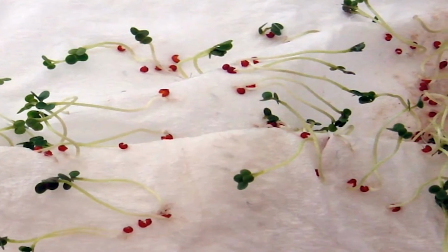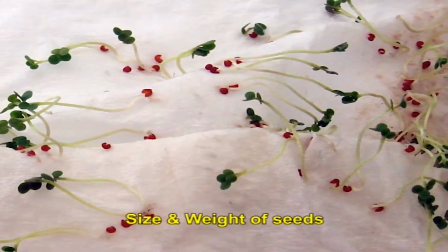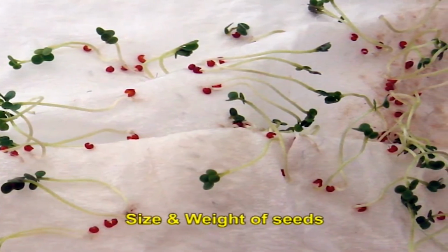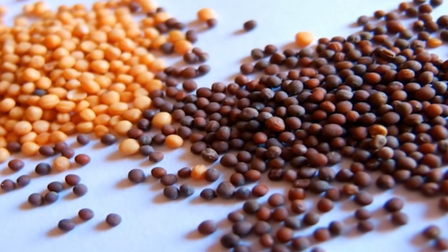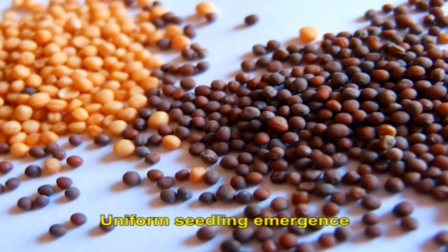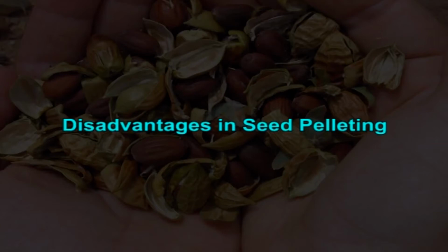Seed pelleting also aids in precision sowing by increasing the size and weight of seeds and is particularly useful for very small seeds, thus permitting precision planting, which results in uniform seedling emergence and elimination of empty containers in the nursery. Disadvantages in seed pelleting.